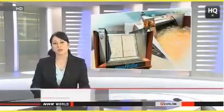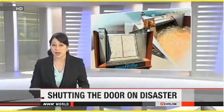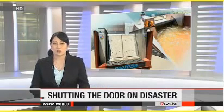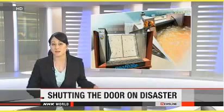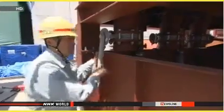Floodgates protect people from tsunamis and floods. Up until now, humans closed the gates, either by hand or remote control. But following the March 2011 disaster, people have questioned the effectiveness of these gates. Now, engineers in Japan have come up with a new kind that might work better in a disaster. NHK World's Akane Nakajima has the report.